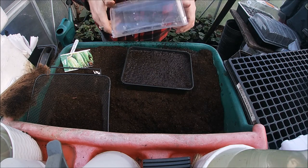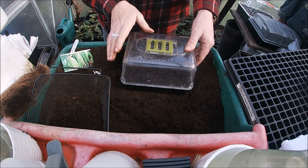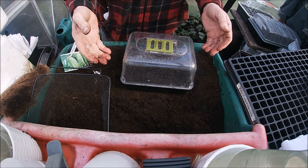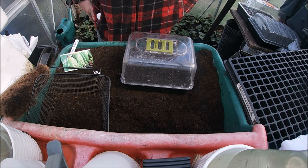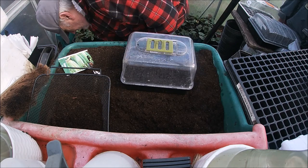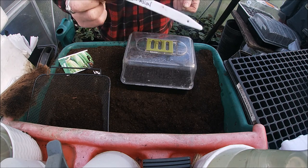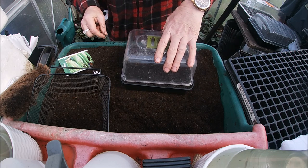I won't water them again, I'm just putting a bit of water inside the lid to start the process of convection. Make sure that's closed. As it gets warmer, the water evaporates, goes to the top, and runs back straight down onto the propagator lid. And most important, a label, so you know what they are, so I'll stick that label in there.